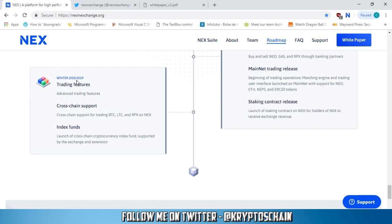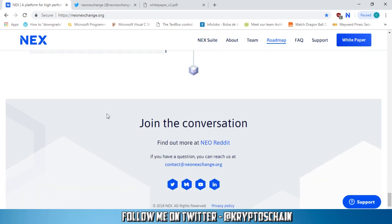Now, trading features. So winter 2018-2019 advanced trading features, cross-chain support, which is probably the most important one. Cross-chain support for trading BTC, LTC, ORPX, and NEX. Index funds, launch of cross-chain cryptocurrency index funds supported by the exchange and extension.